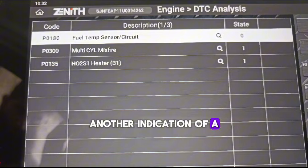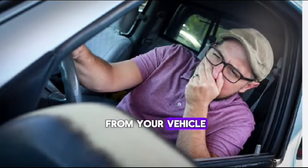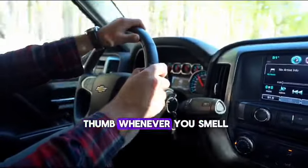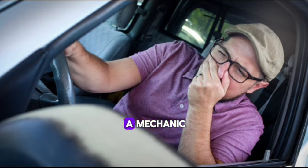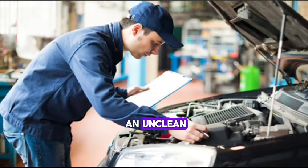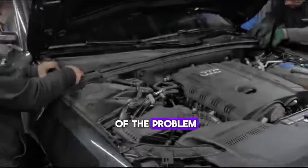Another indication of a bad fuel injector is that you will smell a fuel-like odor from your vehicle. As a rule of thumb, whenever you smell strange odors, you must immediately get your automobile checked by a mechanic. Most of the time, an unclean, clogged, or dirty fuel injector is the root of the problem.